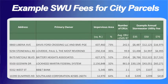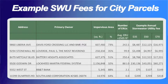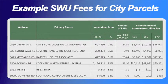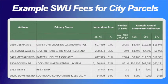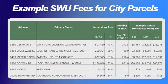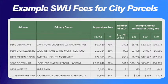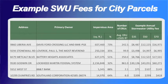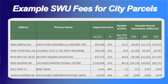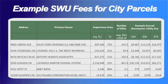For ERUs ranging from $35 to $70, we were able to calculate for several properties, ranging from a BB&T bank with a small footprint of just over 5,000 square feet to one of our large industrial customers that has over 2 million square feet with impervious area of 32%. And the range of the annual fee for those entities was anywhere from $75 to upwards of $60,000.